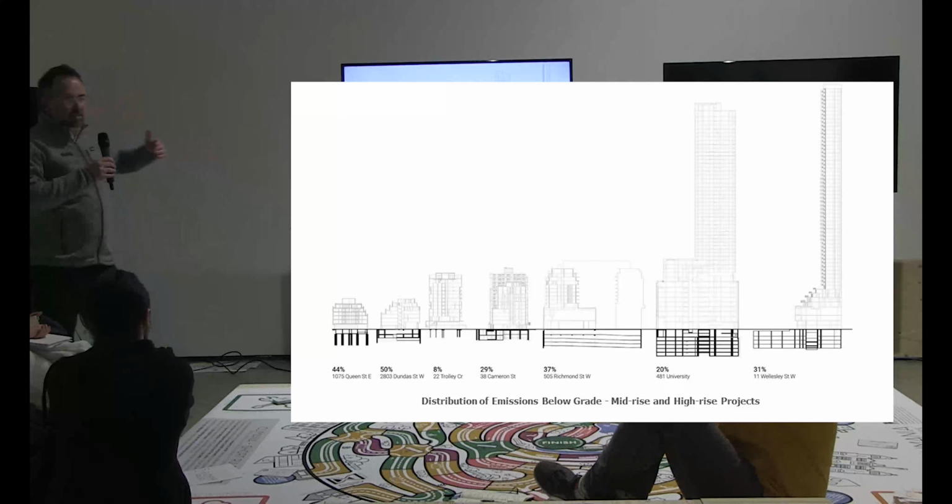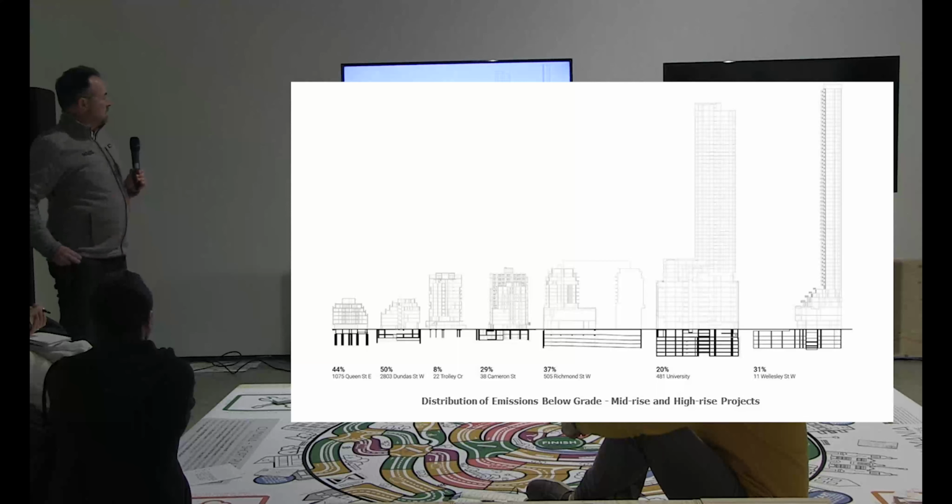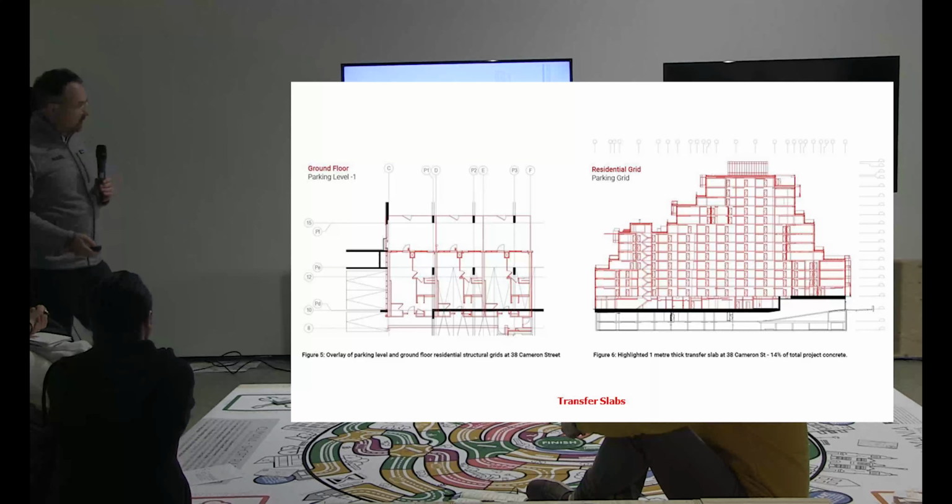So they had to bathtub the structure. It's twice as much concrete and it has a sump pump running forever. So 50% of that building's total emissions exist to house its cars, which is insane. So you can see really big differentials across the city here.